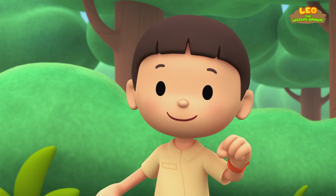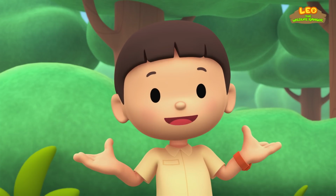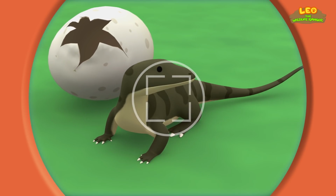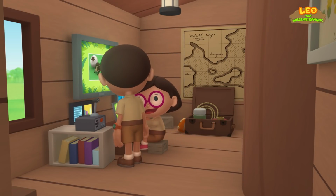You know what we should do? Let's take a photo and send it to my sister Katie. She is also a junior ranger. Now hold still, little lizard. Hi, Katie. Did you find anything? You're just in time, brother.